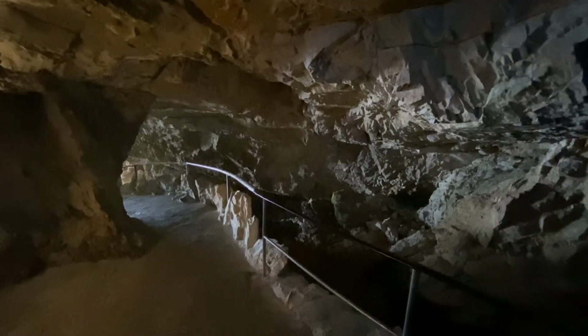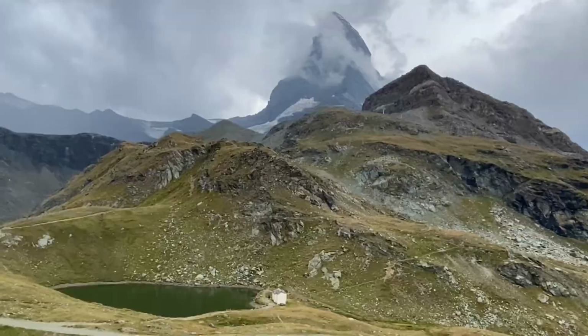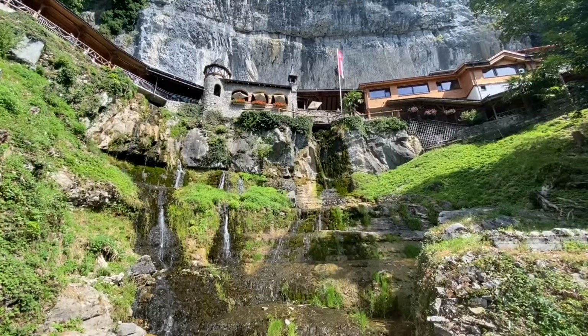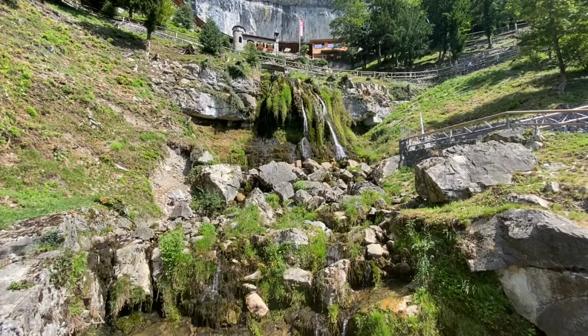St. Beatus Caves were our first stop of the day and was a last-minute addition to the trip, but I'm glad we got to stop by because I actually think it's quite the gem. When you think of Switzerland, you often picture the mountains, lakes, and valleys, not caves. To enter, you'll have to park right alongside Thunersee and walk up a hill to the cave entrance. Then you'll go ahead and grab your ticket, which as of this video's recording costs 19 Swiss francs. Definitely a fair deal if you ask me.